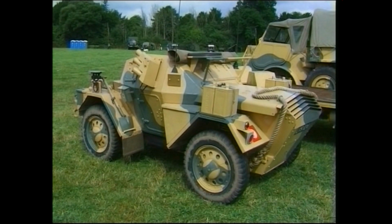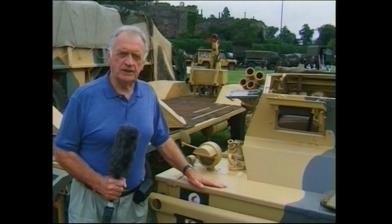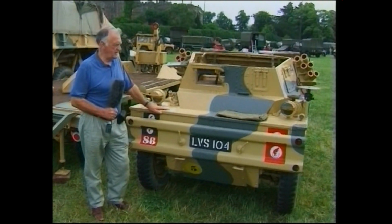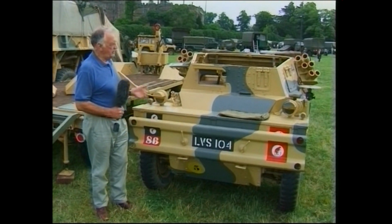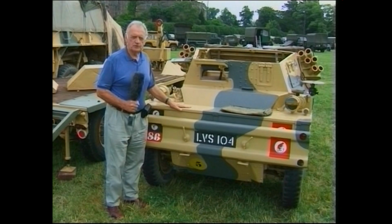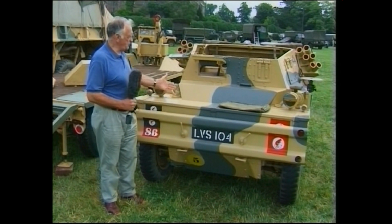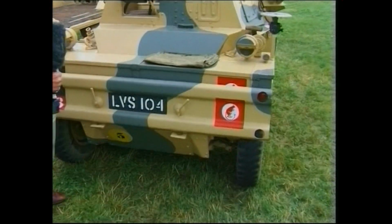Right, now we've got a very interesting vehicle here, one I'm very happy to be with. It's the Daimler Dingo. A very advanced bit of technology, considering it was designed well before World War II by the Daimler Motor Company. And these were useful as a scout car. They've got a rear engine and a very unusual transmission by Wilson. That's the Wilson gearbox, which had a pre-select gear change. More of that later. But this is done up in desert camouflage with the famous Desert Rat Division.